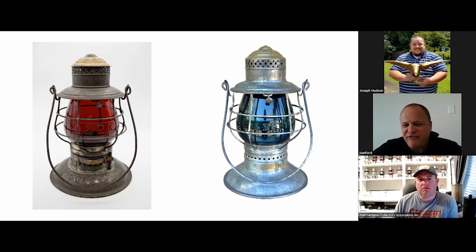So there's very few of these Adams and Westlake 82 or 73 brass tops known. And when I say very few, there's like 3. The globe on the one on the left is the only one known in red. That globe comes in red and clear. And then on the right is the only known green cast extended base D&RG globe.